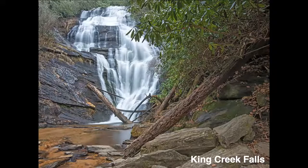All right, this is going back close to the Chattooga River, King Creek Falls, a little spur trail off the Foothills Trail, about 3/4 mile to get up to it. This log that you see in this waterfall has been there for a long time, ever since I've been going to it. It's a nice 70-foot spectacular waterfall. It's tiered, which means it has different ledges to it as it drops over.